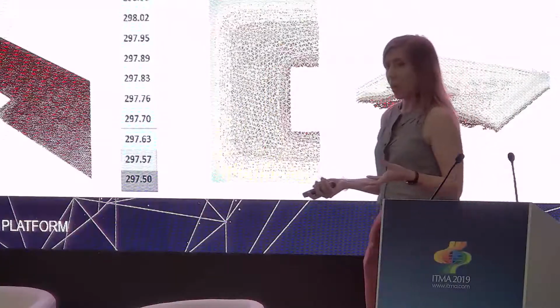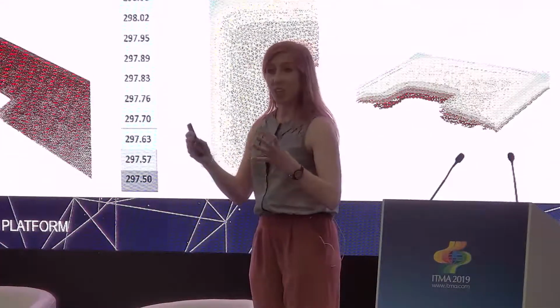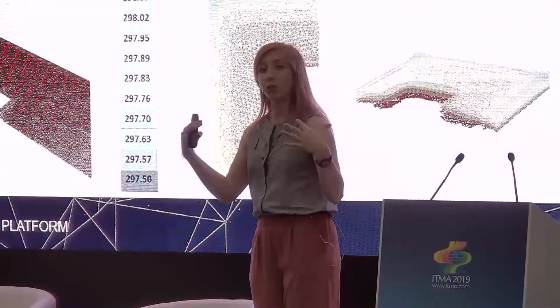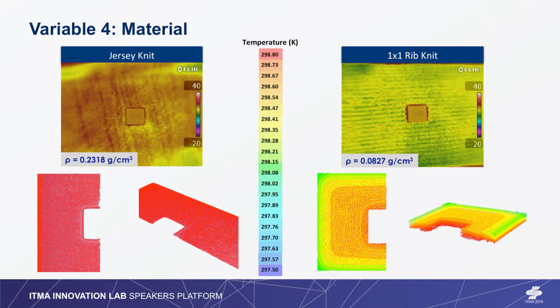The last variable I want to talk about is the material. So we talked about having this textile circuit, or the thermal circuit that has the textile in it. So we compared two different very basic knit structures, one a jersey knit and the other a rib knit. You can see with the jersey knit, we have a very thermally saturated environment, so we're not going to be harvesting a whole lot of energy.